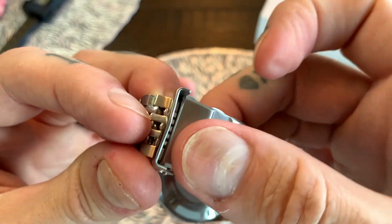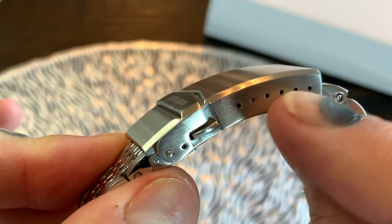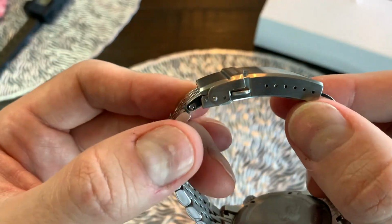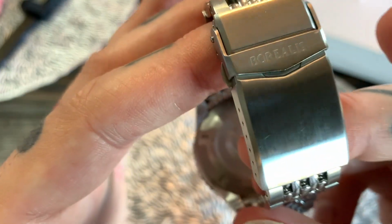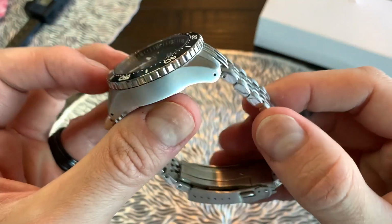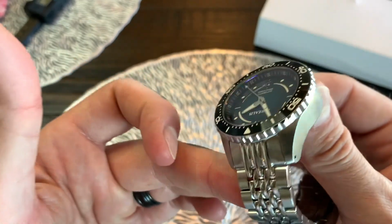The buckle works great, very easy to clip back in place. The lock is solid. I like everything about that. It's also got 6 micro adjustments on the side, and as a matter of fact, when this arrived to me, it didn't fit, and rather than take out links, I just moved it 5 micro adjustments over, and now it fits me great. We've got nice brushing to the clasp. All in all, very, very nice. I like that a lot. If we go back up to the lugs here, you can see we've got drilled out lugs, which makes it easy to remove the solid end links if you want to change the strap on this.